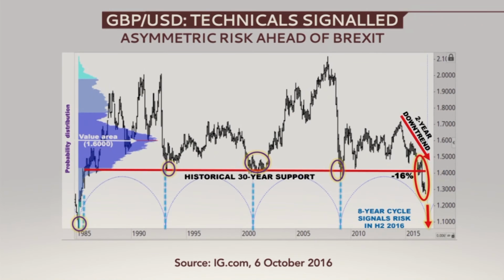It was at risk of breaking, and it was at risk of breaking at a key timing juncture, this 8-year cycle, which has worked pretty well over the last 30 years on cable. And so that showed a confluence of price and time appearing at the same time with mounting event risk. Now, all of that suggested asymmetric risk ahead of the Brexit, and certainly continues to into this unravelling of what Brexit actually will look like.